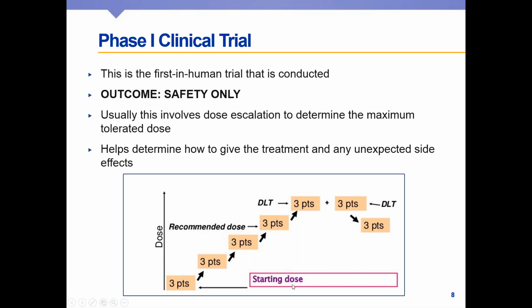And usually the starting dose is not the therapeutic dose we're looking for. We start much lower than the dose that we would actually want to give patients in order to look for a safety signal. And we can keep advancing the dose until we reach a level where patients are having issues with tolerability, meaning that it might still be working, but if we were to go any higher, patients would no longer be able to tolerate.